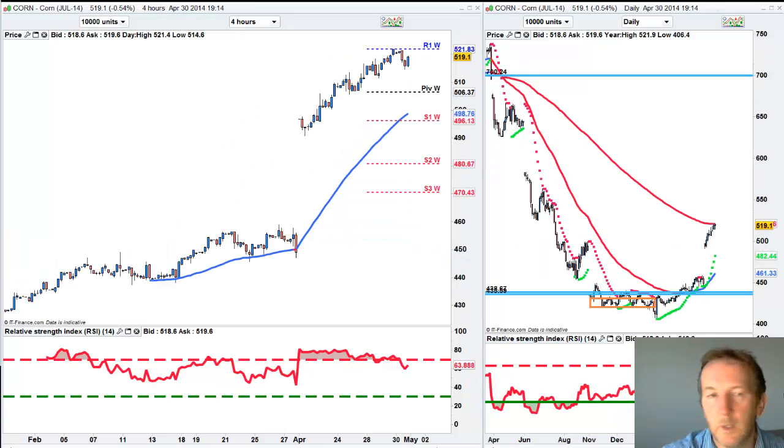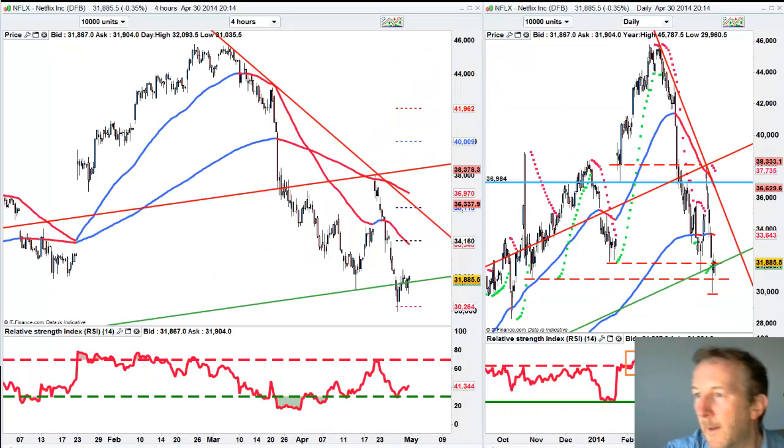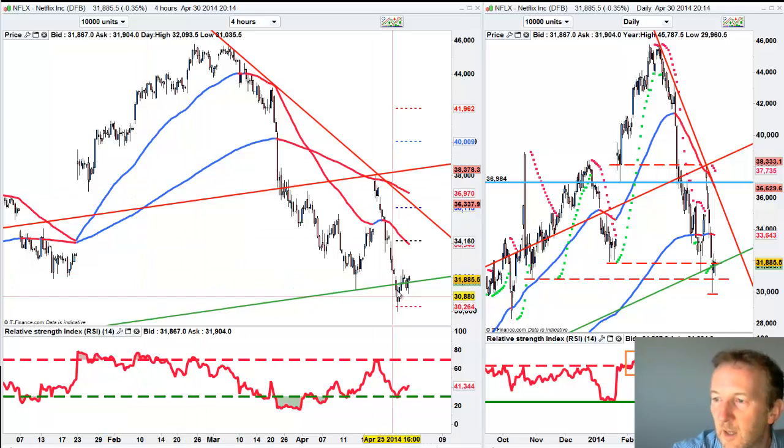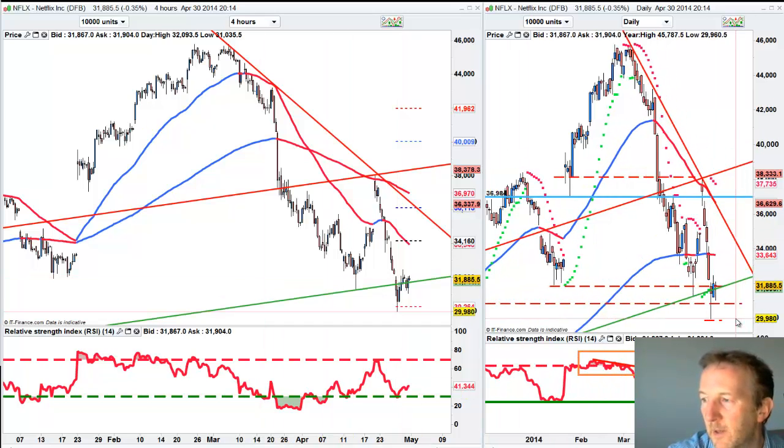Stocks. Talked about Netflix and Tesla, either in the video and or the room. Well, certainly Netflix in the video. And you can see we are holding here. We could easily roll over. If we can close above 32 on this Netflix, I will be happy. In the meantime, that looks as if that can sit in there and hold. Divergent RSI, hammer-like bar, close above yesterday, just clinging on.